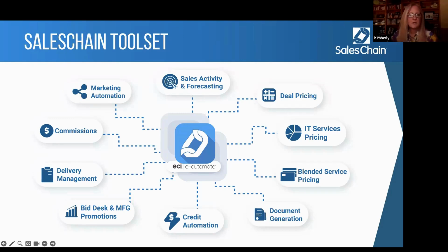Just for those who are not existing customers, and as a reminder to those who are, SalesChain is really so much more than a CRM and quoting tool. It is a full business workflow automation tool, touching all aspects of your business when it's fully rolled out. Everything from our CRM with the sales activity and forecasting, and deal pricing, but also the full document generation side of the business. The one we're really focusing on today is in the upper left corner there, marketing automation. That is where we are working with best-in-class partners out there, and Evolved Office certainly tops the list.